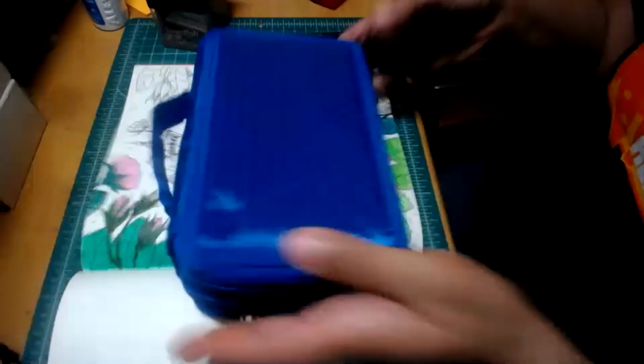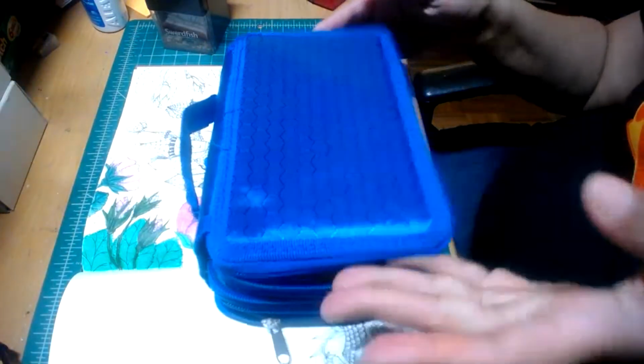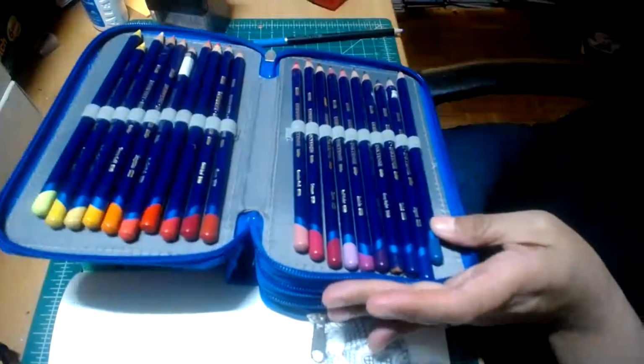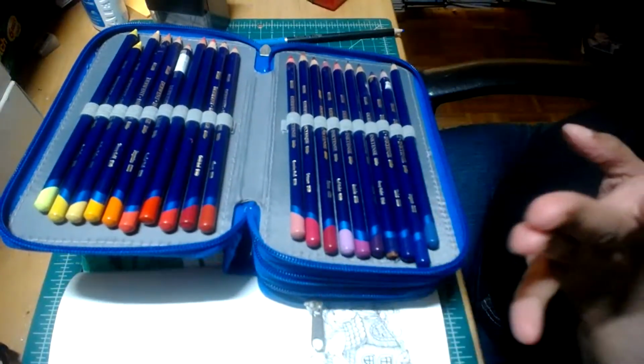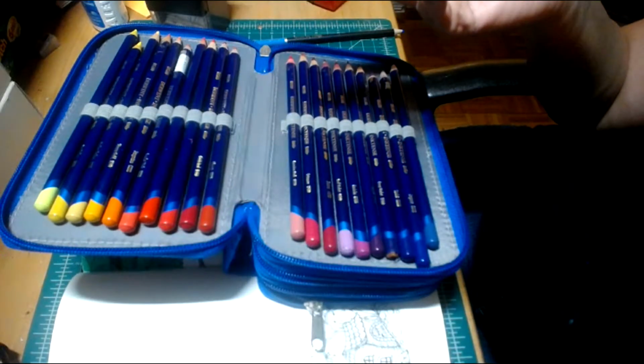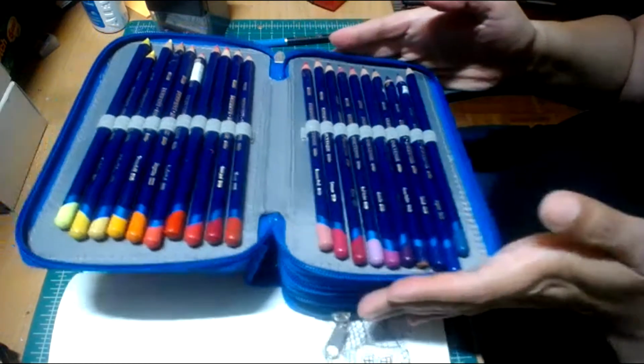Let's see what's in here. Yes, all my pencil cases are different colors too. Miss Kim, what are these? Well, over the years you buy a lot of stuff, and this is the other stuff. What are these?